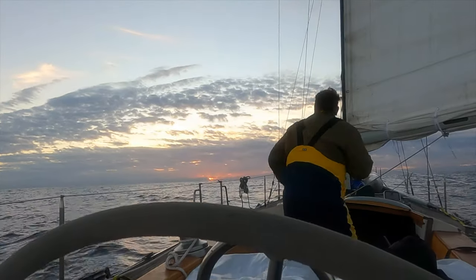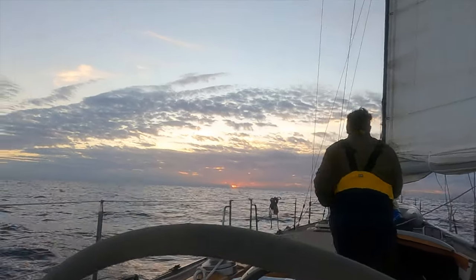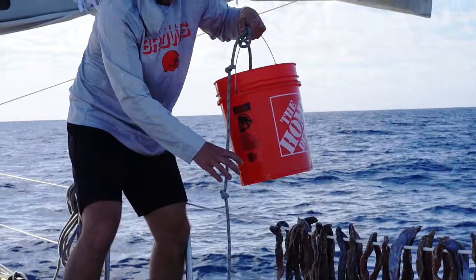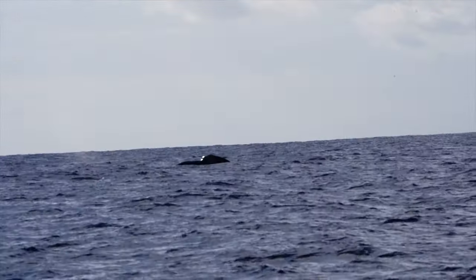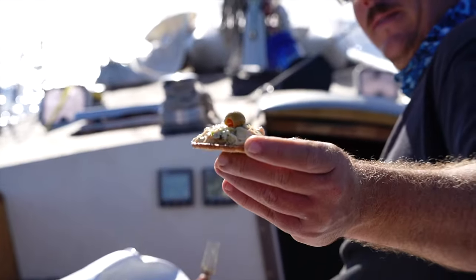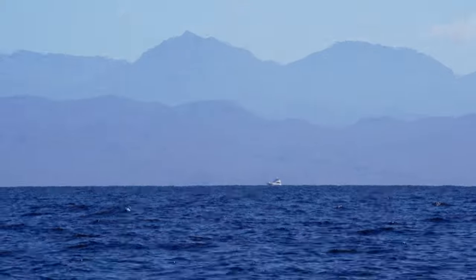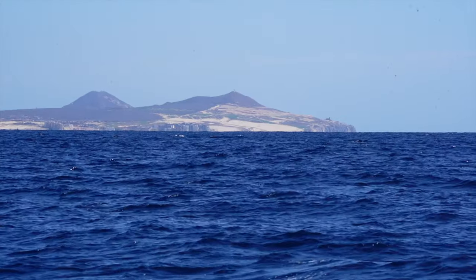The sun began to rise. The southernmost tip of Baja California, the Land's End, started to reveal itself through the mist. Robbie did a happy dance. We emptied the galley bucket. Said hello to some more whales, polished off some more yellowfin tuna as hors d'oeuvres, and prepared for the crowds that were waiting just around the corner in Cabo Town, here at the world's end.